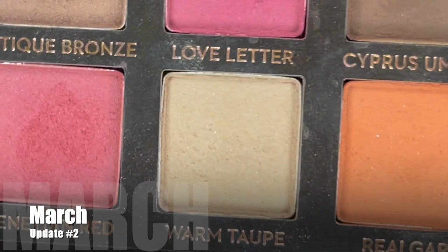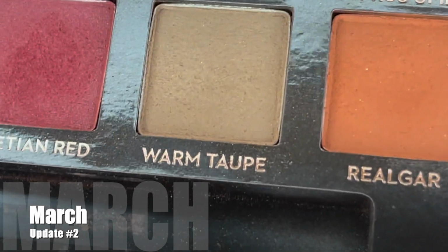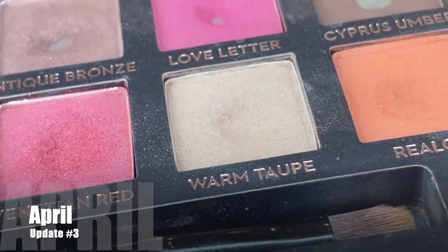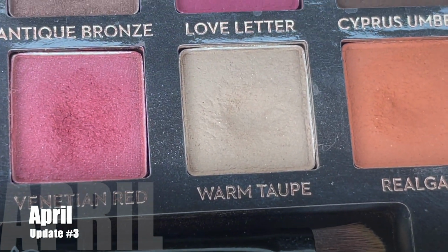I used it 21 times for a total now of 22, and that's a huge jump, which is great. And hopefully you'll be able to see that in Warm Taupe, we do now have a dip on it, and that was what I was aiming for, was to just make that shadow look more used, get a nice dip in it, and I'm super happy that we have that now. It's looking more used and fitting in with the rest of the palette as far as how loved it is. And it is making me just appreciate the shade a little bit more.